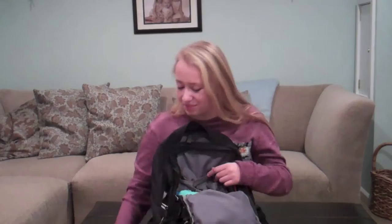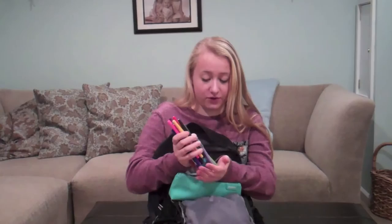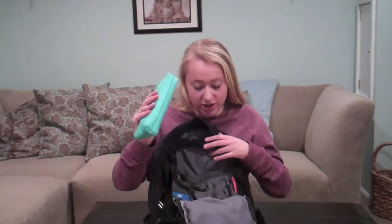And in here I have all of my Flair pens, which I am obsessed with, and I use them for everything, for color coding, for everything. Like, oh my god, I love Flair pens. So it's a true love. And so these are important. Then I have this hairbrush that I never actually use. It's just like a mini Conair hairbrush.